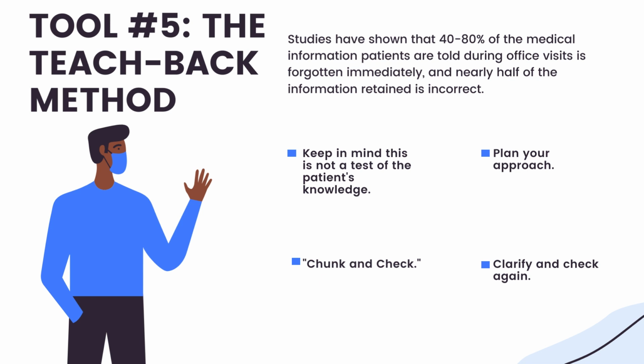Chunk and check. Don't wait until the end of a visit to initiate teachback. Chunk out information into small segments and have your patient teach it back. Repeat several times during a visit.